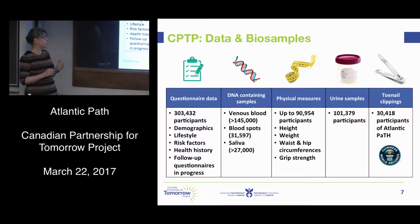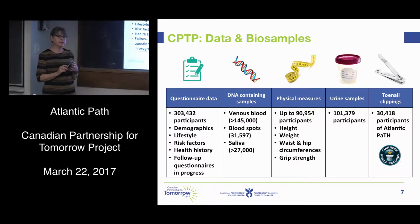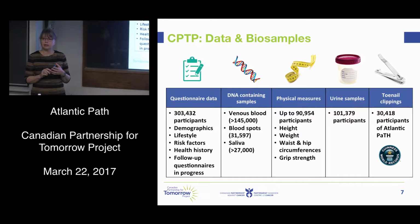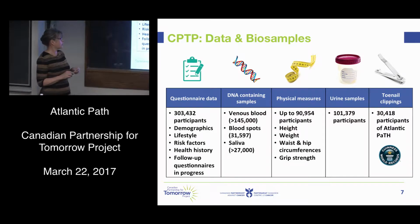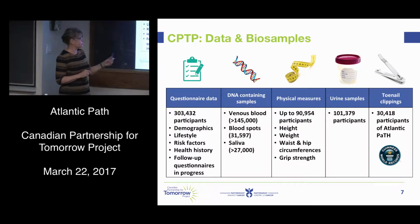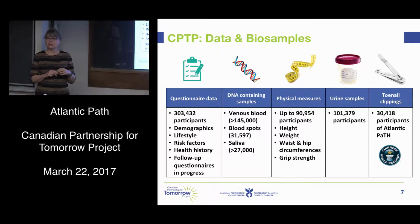We have collected venous samples, blood spots, and saliva. And at Atlantic Path, we have a blood sample on around 30,000 of our 33,000 participants. And all these samples are available for researchers to use. So these samples include DNA, and they also include serum, plasma, red blood cells. In particular, in Atlantic Path, uniquely for the CPTP cohorts, we also captured toenails, and we've measured arsenic and a number of other heavy metals and actually just ordinary metals in those toenail samples to look at environmental exposures.